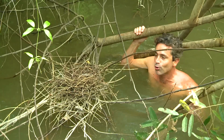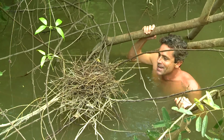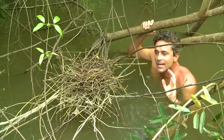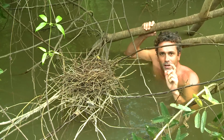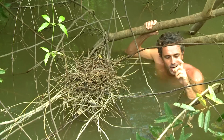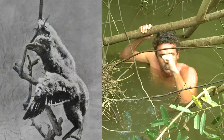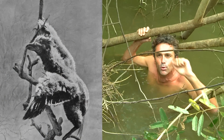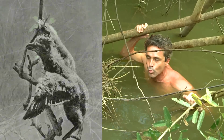This crude and rather flimsy structure over here belongs to the hoatzin. And this is one of the strange adaptations of this bird, is that when the babies are born, they're born with these strange hooks on their first and second digits of their wings. And they'll use those hooks to grapple onto the branches, hook onto them and crawl back into the nest when they fall in the water.